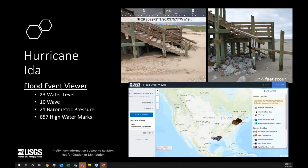Hurricane Ida, that's the one that really split in two, had a Gulf Coast impact and then much going on up in New England. You see the effect here in the imagery on the left and right. You see the sand goes up to about the bottom of the step there. And after Ida passed, we've got 4 feet of erosion or scour, if you will, on those pilings for the walkway there.